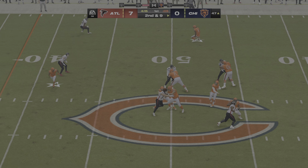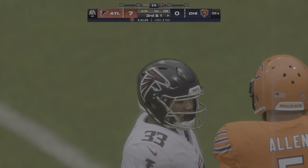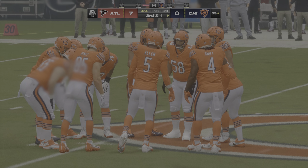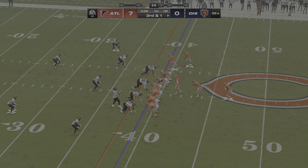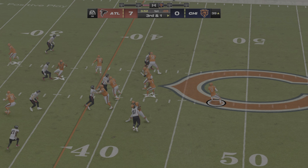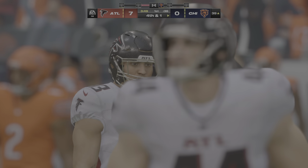Here's second and 9. Back to throw. Williams. Throwing the out route and complete. That's Allen. And he'll go out of bounds after taking it a little further down inside the 40. So 8 yards on the completion there, and 3rd and 1 now. So they just need 1 yard here to pick up the first down. Off play action, Williams. He had a man open, but he missed him, and it's incomplete.